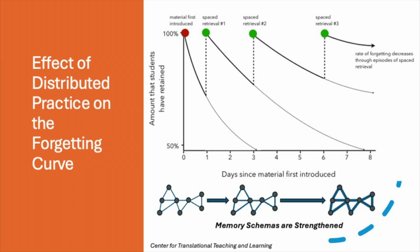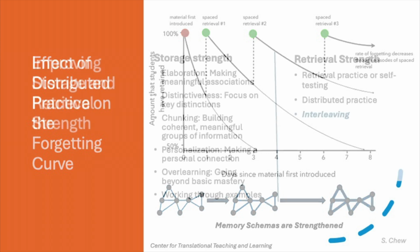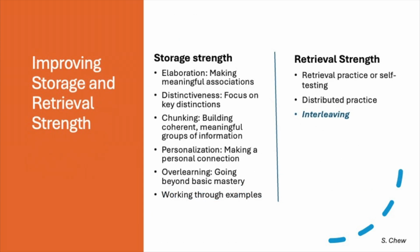But you have to plan ahead, and most students, if you ask them what are you studying next, it's whatever's most due. You plan ahead, that's pretty much no 1%, right? It's not. So you have to do this spaced practice. With every time you space it, your forgetting is less. And what you're essentially doing is strengthening this memory schema.